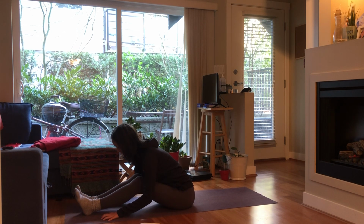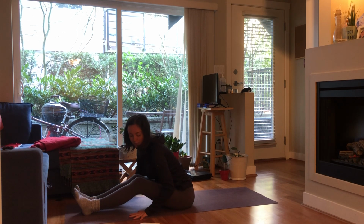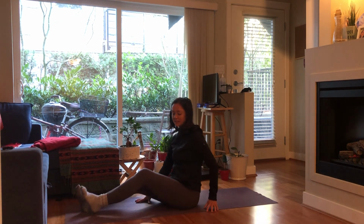We're going to take 3 breaths here. You have the choice to close your eyes if you like. Breathing out 1. Breathing out 2. And breathing out 3. Gently, slowly come all the way back up into seated.